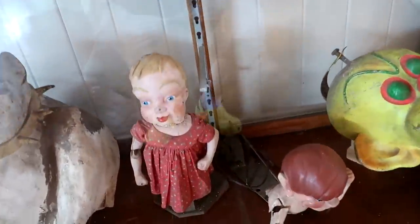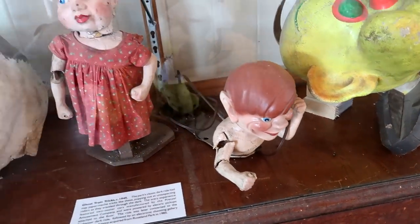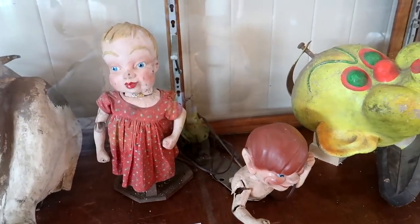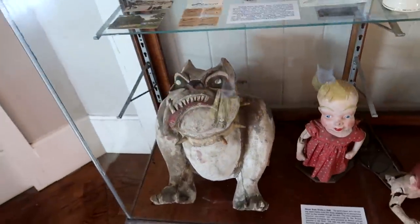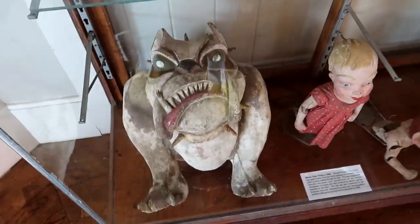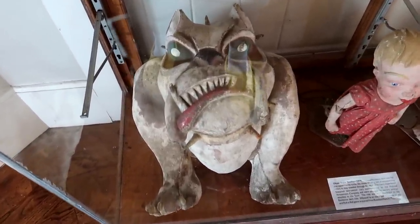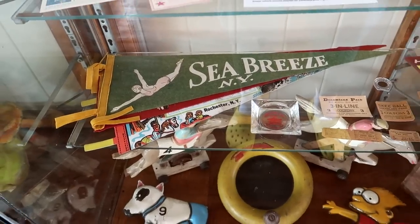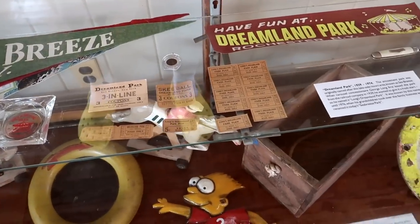And then these little evil children that would pop out. You can see they're motorized there. And then I see this dog that would jump out. It reminds me they have a similar prop at a museum in Ocean City, Maryland. Some old pennants from Seabreeze, as well as some old tickets.